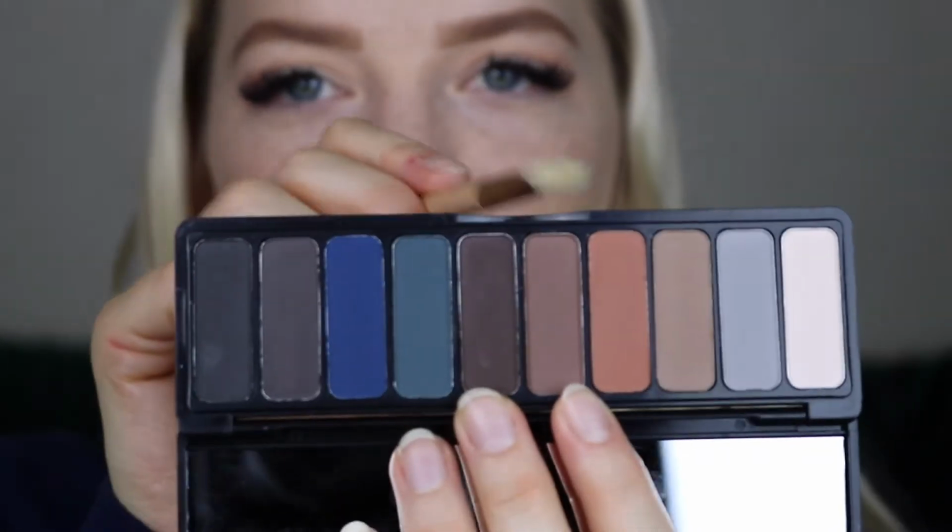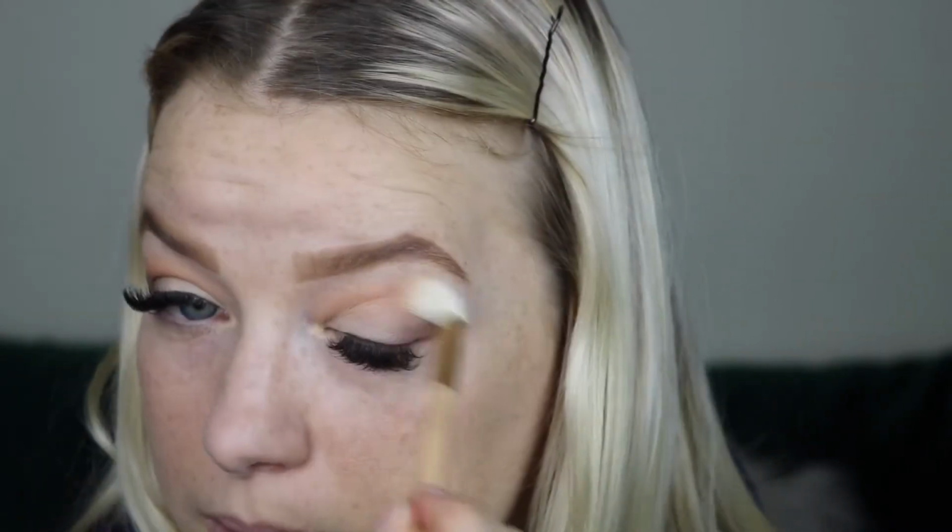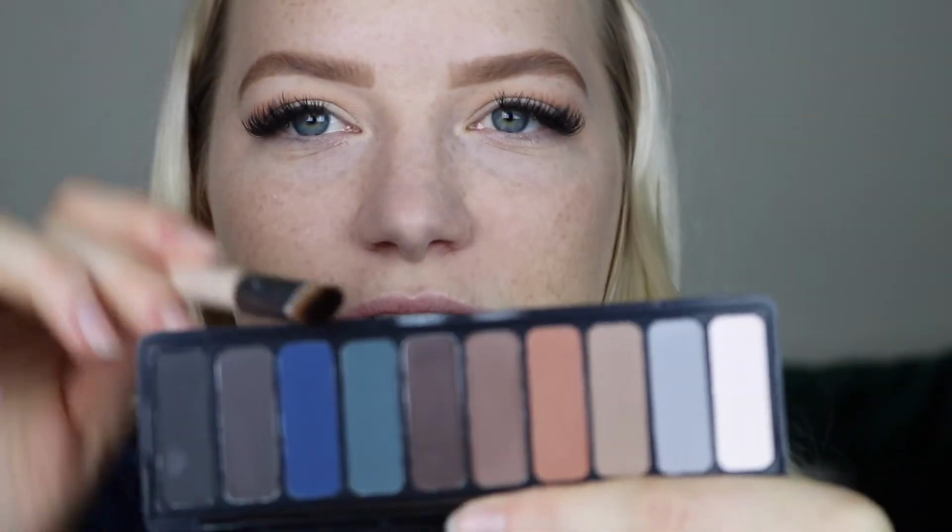Next, I'm going to take a mixture of these two brown shades, and I'm going to keep that in the outer third area. Just taking a little bit more of that warm shade from the e.l.f. palette and keeping it directly in the crease again, but just to blend the darker cool tone brown shades we just put in there.